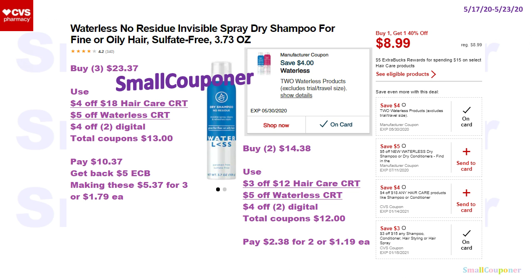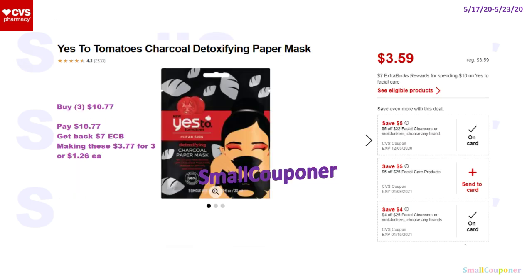So if you want to do this deal and you don't want to do the extra buck deal and you want a low out of pocket and you have all of these CRTs, this is what you can do. You can buy two of these for $14.38 instead of three. Use the $3 off 12 hair care CRT, $5 off waterless CRT, and $4 off 2 digital. Your total coupons is $12. You'll pay $2.38 for two or $1.19 each.